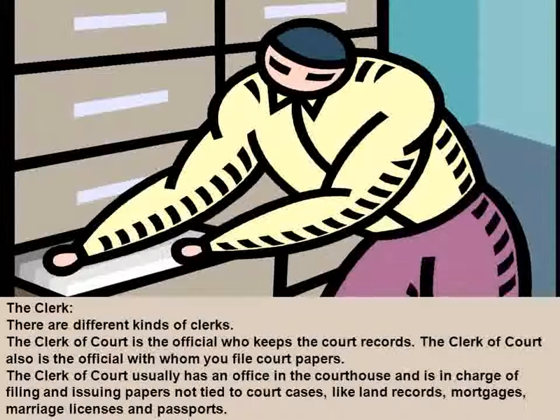The clerk. There are different kinds of clerks. The clerk of court is the official who keeps the court records. The clerk of court also is the official with whom you file court papers. The clerk of court usually has an office in the courthouse and is in charge of filing and issuing papers not tied to court cases, like land records, mortgages, marriage licenses, and passports.